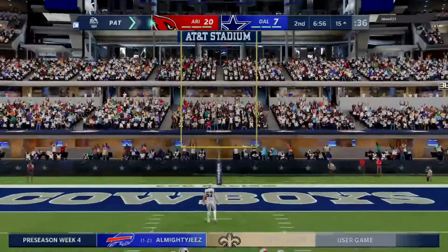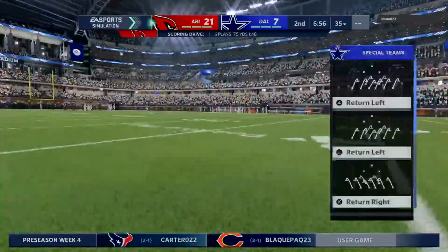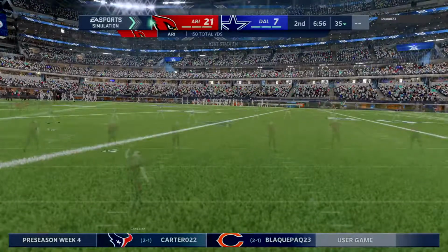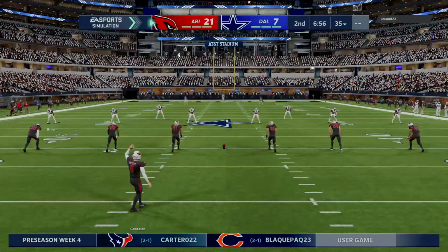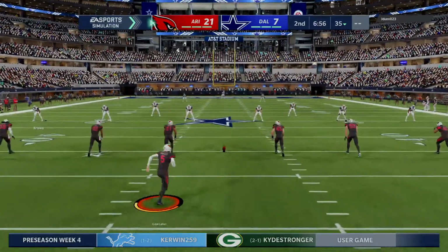That's one of those long drives where not only do you score, but you really tire out the defense, too. That's a great point, because now they've been on the field for a long time. Them going to the bench, trying to make adjustments, trying to figure things out, but they'll do so fatigued.